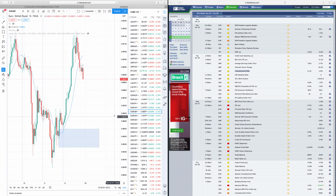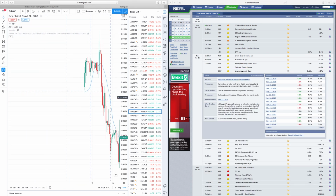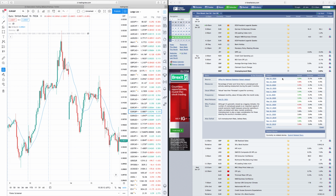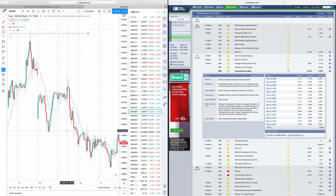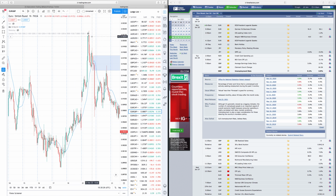EURGBP tends to drop once the data is through. I'll show you, probably the last reading will make a little bit more sense. The last time we had that was 15th of December, and it wasn't just because the number was good. Last time the number was a bit of an upset, but still EURGBP managed to drop. So data tends to come out in the morning, and once the data came out, EURGBP made a bit of a bounce and then kind of dropped before it made a bigger move higher.